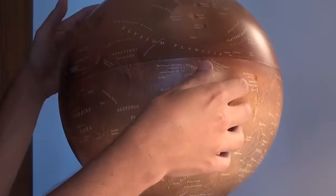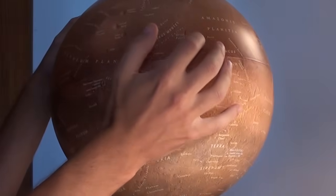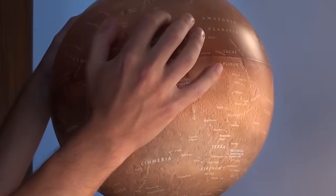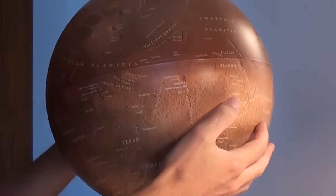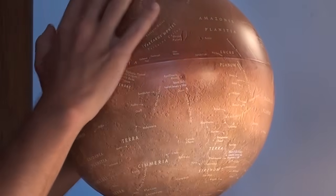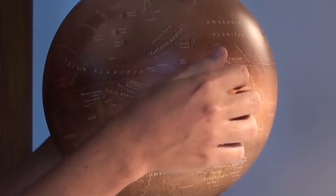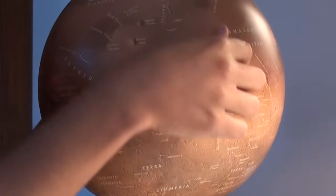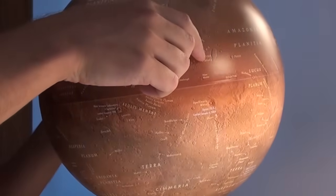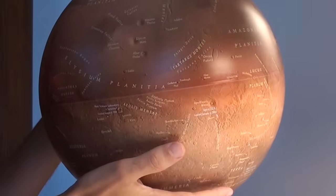And when you had this fixed point on the surface of Mars, you could start to calculate the rotation of the planet, and they noticed that it rotated at approximately the same speed as the Earth. So one Martian day is 24 hours and about 40 minutes. So this was discovered quite early, actually.